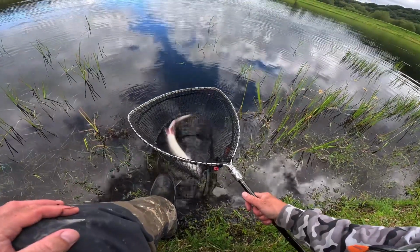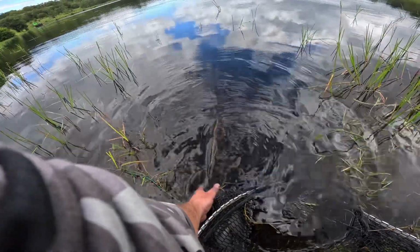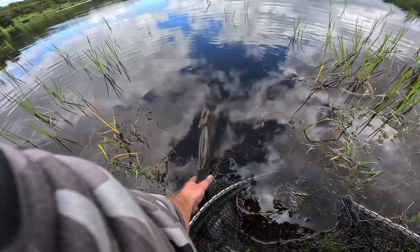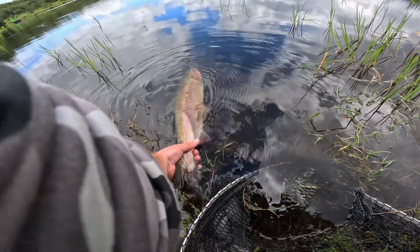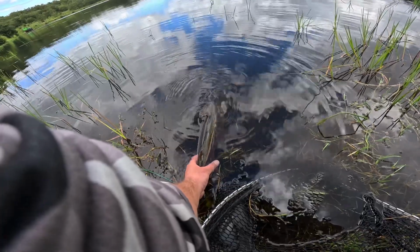So let's get him back. Don't be too eager with these. Give him as much time as you can. Giving up a good fight. Give him plenty of time to recover. That absolute stonking fish. That's another 7 to 8, I'd say.